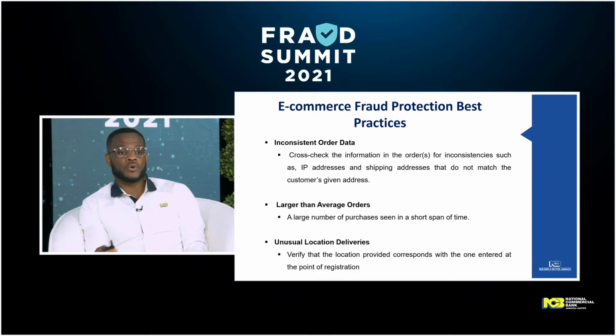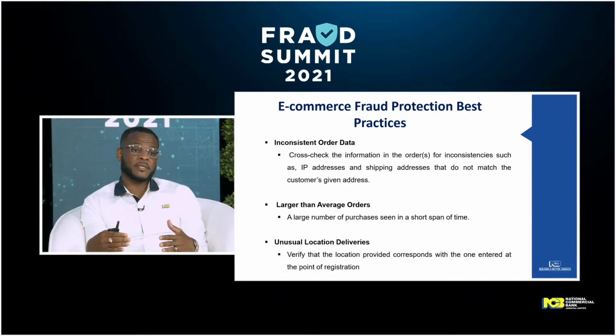An unusual location for delivery is another red flag. So if you know your business or know your customers, KYC is very important. If you're a business that normally delivers within the corporate area, and suddenly you get one big order to deliver in one of the rural areas, it's a reason for you to do some further checks, reach out to your financial institution for assistance, or probe the customer to ensure that the order is legitimate.